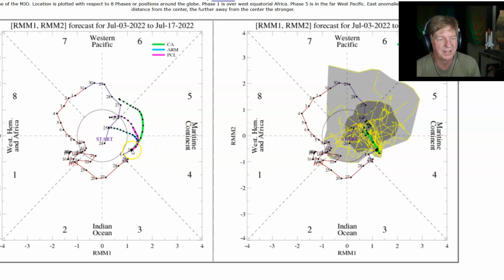The further away the heavy dot right there, that's what we're looking for, the current state is. The further away from the circle, the stronger it is. So a pretty weak active phase. Forecast by 3 different members, making it to the very far western Pacific and pretty weak for the most part. The dynamic model suggesting some flavor of the same thing, maybe the active phase even weaker still, and not making it as far off to the east as the statistic model.